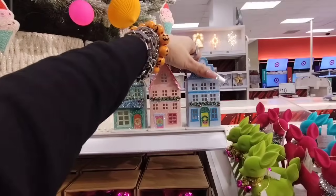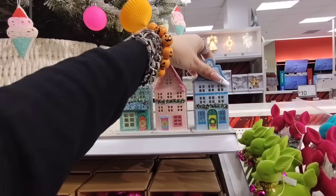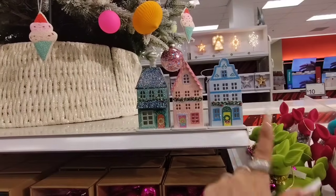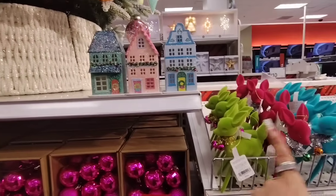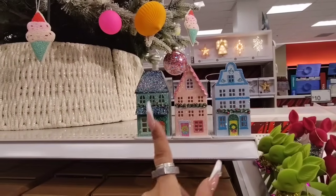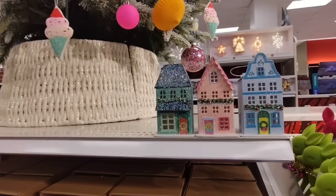We also have these ornaments coming in at $3 each. And again, I'm going to go as far as I can with the whole $5 and under. And I'll let you guys know when we're going to switch it up. But I do like these. Definitely goes with these guys. And I don't think these are bad for $3. I really, really don't. So here are more $3 ornaments, and they're really bringing out a lot of stuff, you guys.